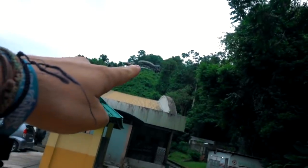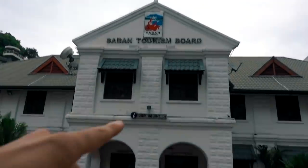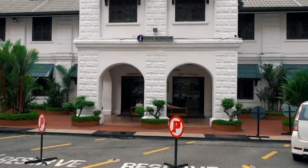That's where the observatory is, so not all that far to walk up slash down. This is the Sabah Tourism Board office. It's one of only two structures that survived the bombings in Kota Kinabalu in World War II. And we're just gonna head in now because I'm gonna see if I can find somewhere that's gonna sell a camera with a longer zoom than this one.